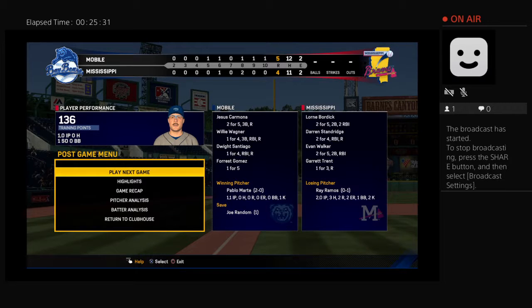The final line score for our ball game for the victorious Bay Bears. 5 runs, 12 hits, 2 errors. They left 6 men on base. For Mississippi, 4 runs on 11 hits, 2 errors. They left 6 men on base.